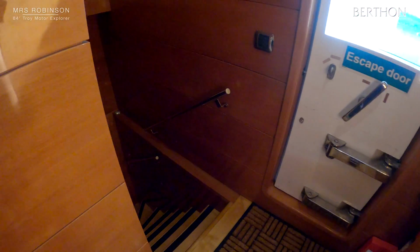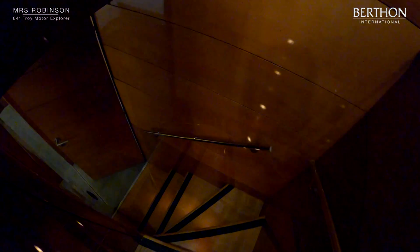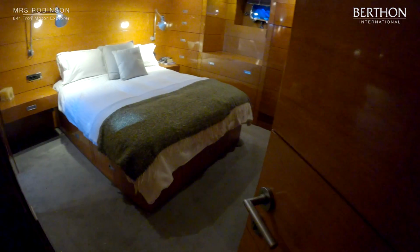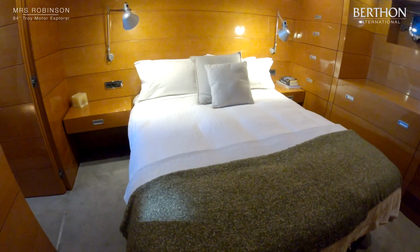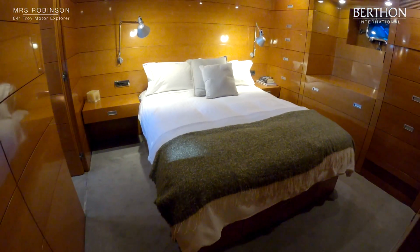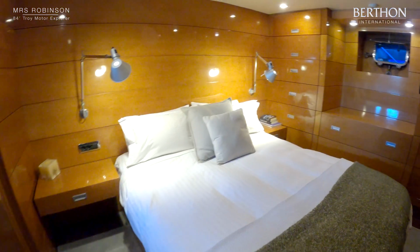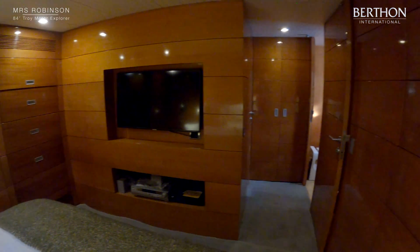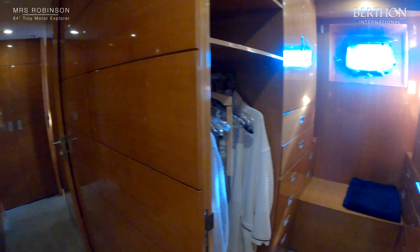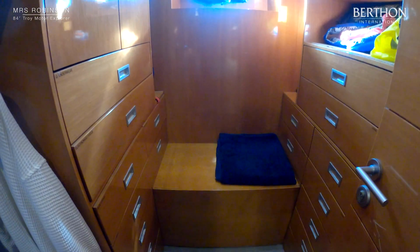And then we go down the steps into the owner's stateroom, which is huge. Here we are, more of this high gloss beech, king size double berth. All of the lower deck cabins have natural light from hull ports. Masses and masses of storage, entertainment in every cabin, and this I'm very jealous of. This is a proper walk-in wardrobe. Very nice indeed.